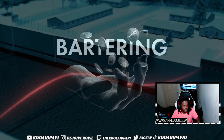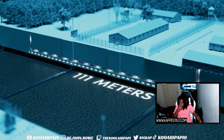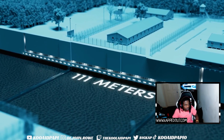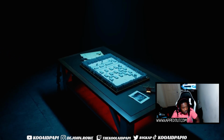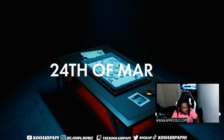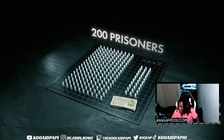After months of careful preparation, the tunnel, which had grown to a length of 111 meters, was deemed ready. The prisoners of Stalag Luft 3's northern compound would carry out their escape on the night of the 24th of March, 1944.